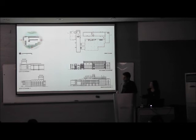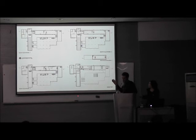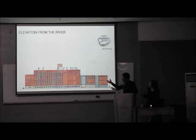So this is the situation right now. This is the result of our survey that we did about 1 month ago. This is just the evolution from the river.